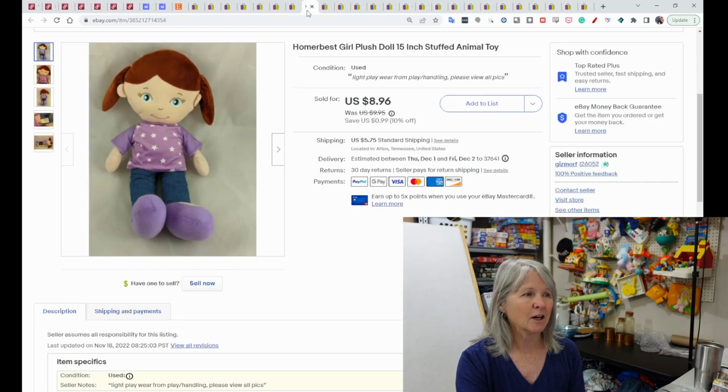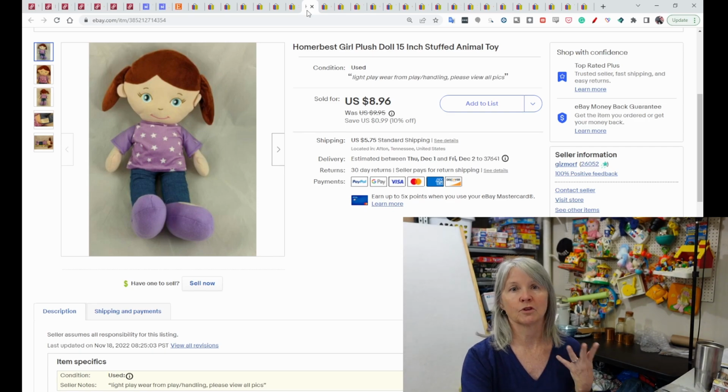Homer Best. I don't pick that brand up a whole lot, but a lot of times I will for the cuteness factor of the plush. This was just a little girl doll, 15 inches. It did sell for $8.96.